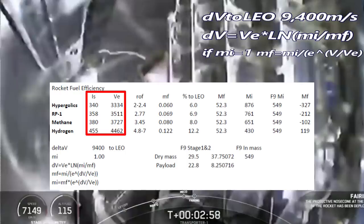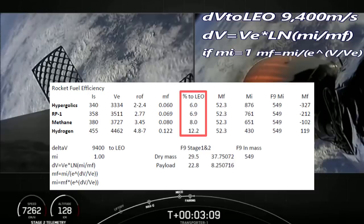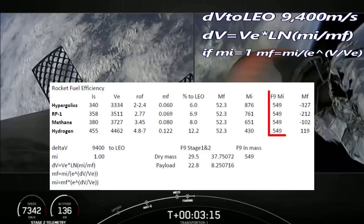So why don't we have single stage to orbit spacecraft? Why must we have stages? Let's look at that. Let's say we want to get 22.8 tons to low Earth orbit. We'll use a Falcon 9 full thrust, which has a total mass of 549 tons.